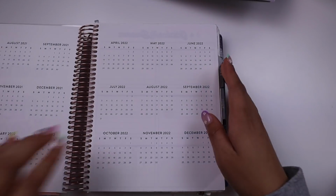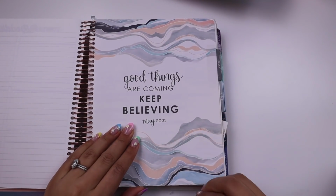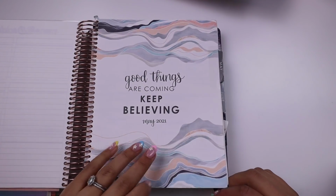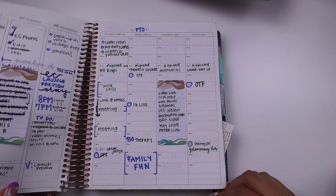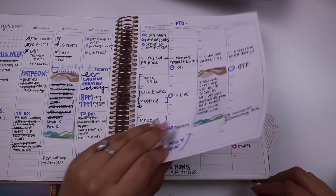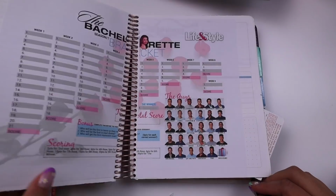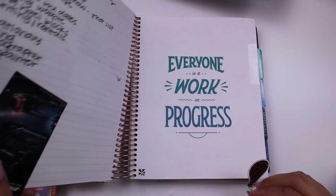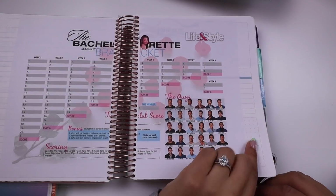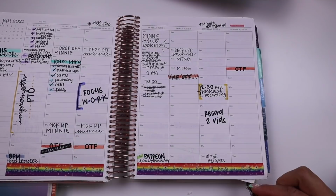I actually moved over officially in May, so I added in, and I just used a little Ollie clip to keep it all together, but I went through and I added in everything for May of this year, or May of 2021, even though the planner itself didn't start until July. So I'm going to do that same thing here and now.